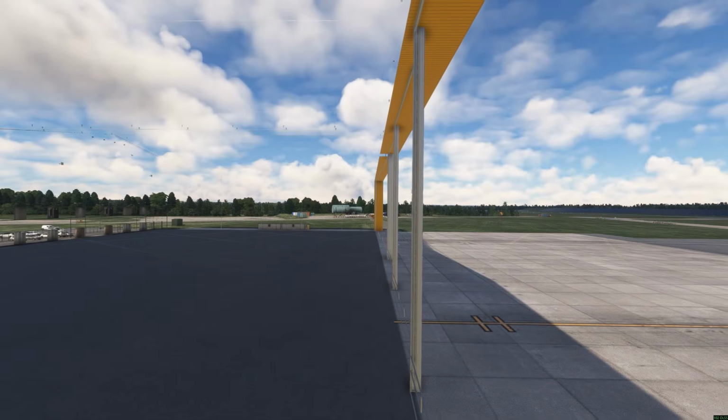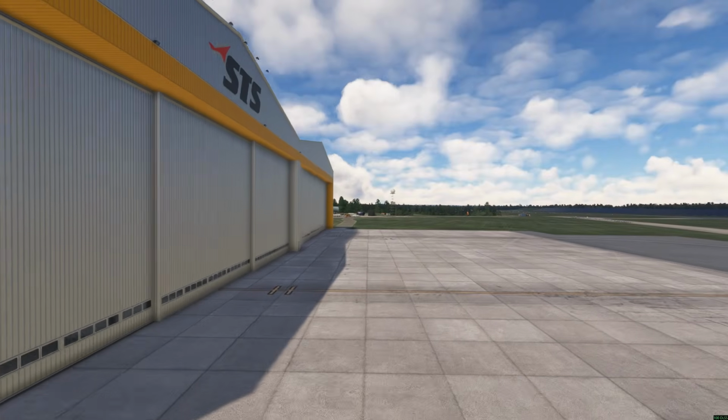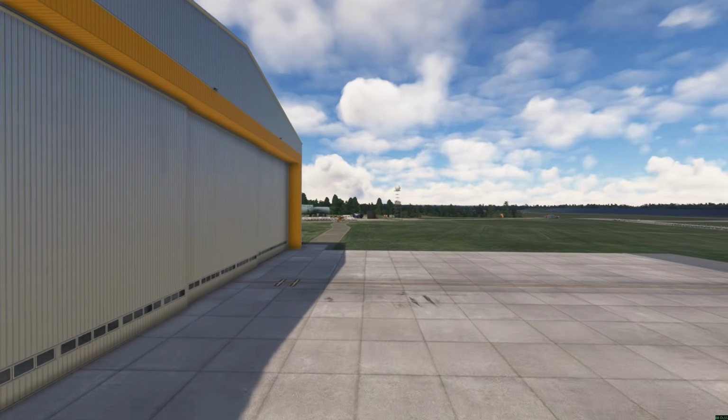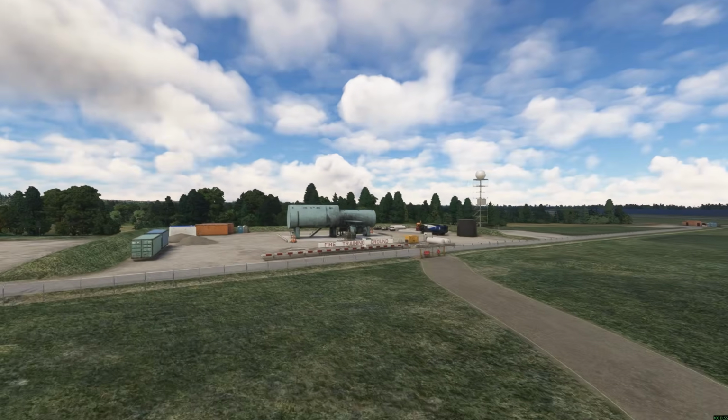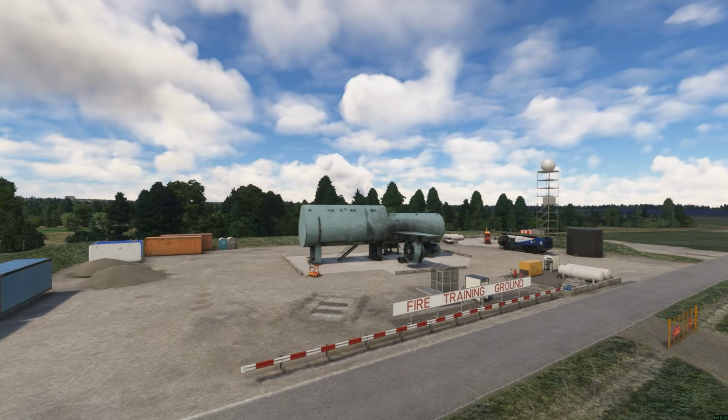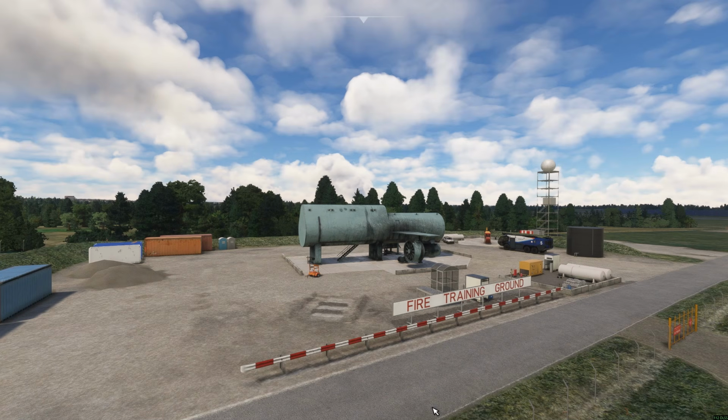And then this is the STS hangar. Nothing in there, but you don't really go in there anyway. The STS hangar, a lot of like TUI, Jet2, they put their planes over here when they need maintenance. And then of course we've got the fire training bay, which is absolutely brilliant. I mean, look at the modelling.